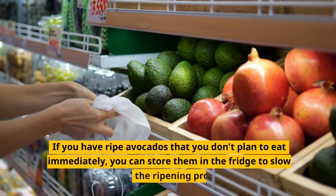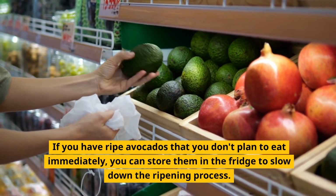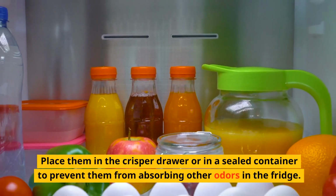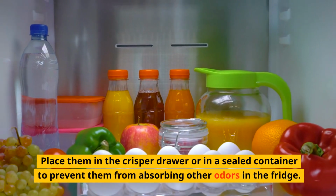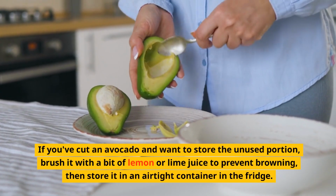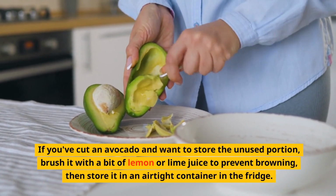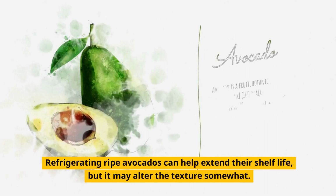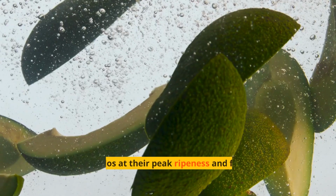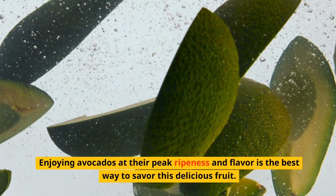Keep unripe avocados at room temperature until they are fully ripe. If you have ripe avocados that you don't plan to eat immediately, you can store them in the fridge to slow down the ripening process. Place them in the crisper drawer or in a sealed container to prevent them from absorbing other odors in the fridge. If you've cut an avocado and want to store the unused portion, brush it with a bit of lemon or lime juice to prevent browning, then store it in an airtight container in the fridge. Refrigerating ripe avocados can help extend their shelf life, but it may alter the texture somewhat. Enjoying avocados at their peak ripeness and flavor is the best way to savor this delicious fruit.